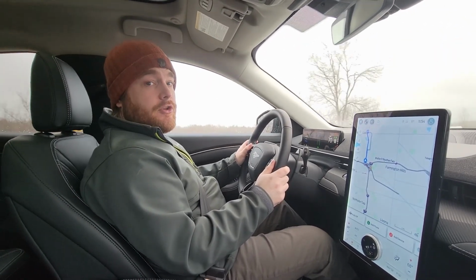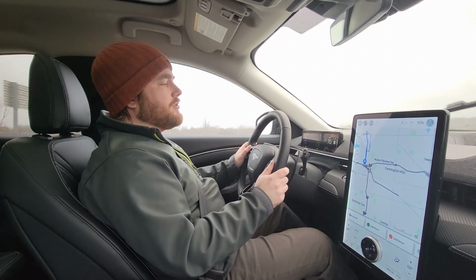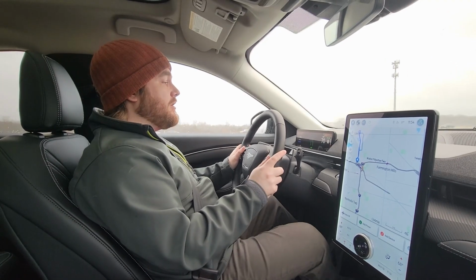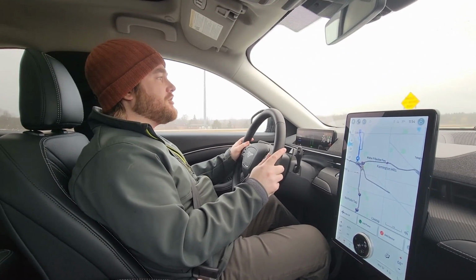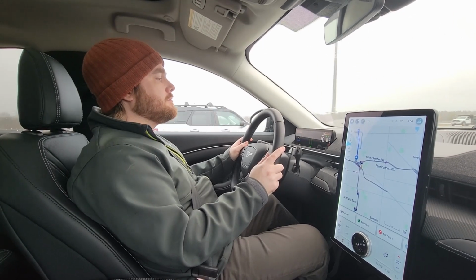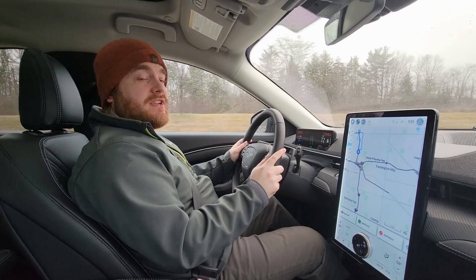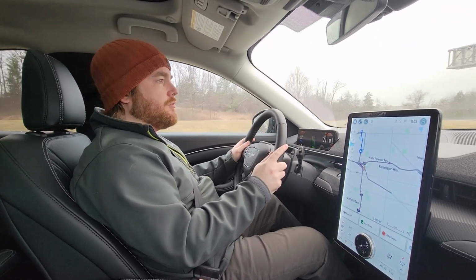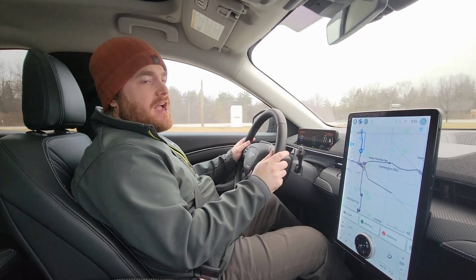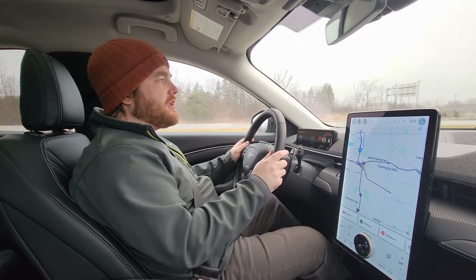It has again alerted me to resume control here as the road is starting to revert to a surface street. It's still indicating ready, but it's no longer showing the drive indicator that tells me that it will actually steer the car itself. So now that we've reverted to a surface street, BlueCruise has handed control back off to me, which it did a little ways before the highway actually ended. So technically speaking, perhaps jumping the gun just a little bit.